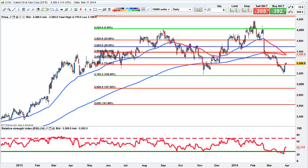This cog is interesting. Sitting on that, actually that fib level's not very good. Let me update the fibs on this.